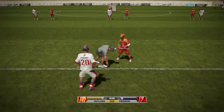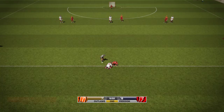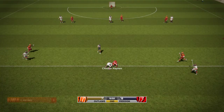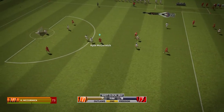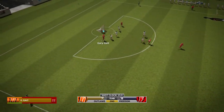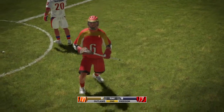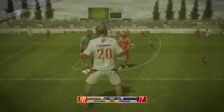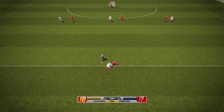Not much separates these two teams so far in terms of possession at the X. Set and ready for the restart. It's 8-7 for the home team. Nice win on the faceoff. Haynes comes out on top. Here's a shot and scores. Snellenberg with the equalizer. Number two for him today. Here we go now for the reset.